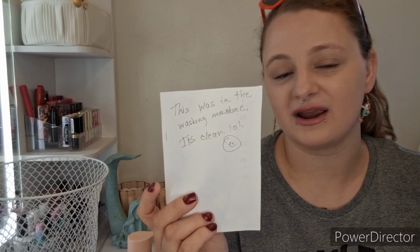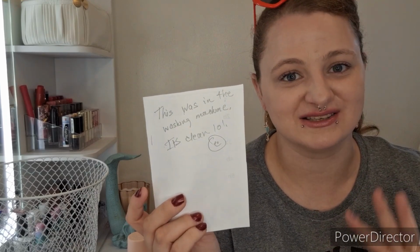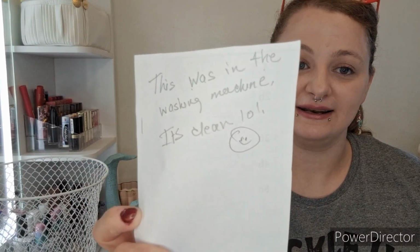Normally I would take it out of my pocket and put it away because I'm really meticulous. I'm very clean and neat. But this time I did not. I completely spaced on it and it went through the washing machine. So it was clean, LOL, but ruined. So it's not like there was much left anyways. I was panning it. It was at the bottom.